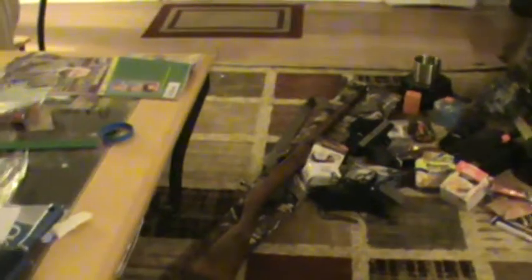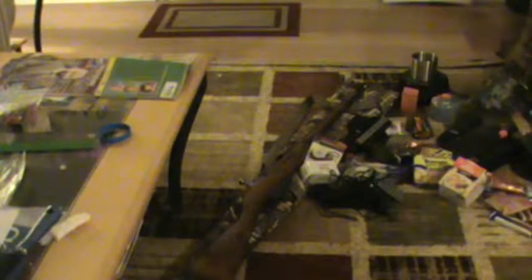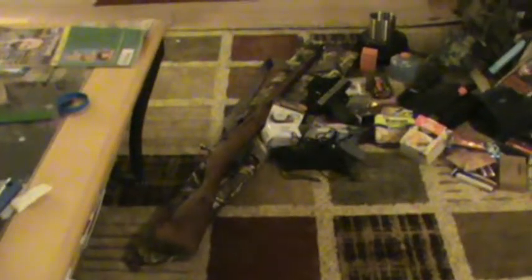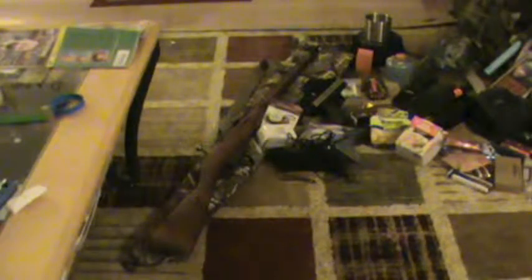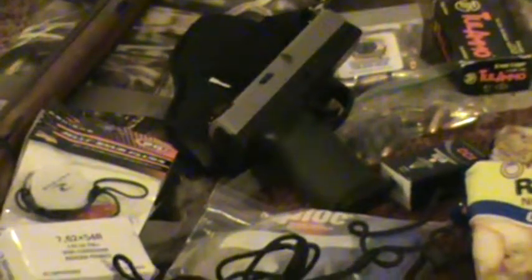So let's get started with what I consider to be the most fun part, the guns. I'm going to be taking the Mosin Nagant 9130. Got it for Christmas. I've taken it out and shot it a few times. Had a great time shooting it. Haven't had a chance to get a recoil pad, but I really like shooting it, so I'm going to take it anyway. Beside it, the Smith & Wesson Sigma 9VE.